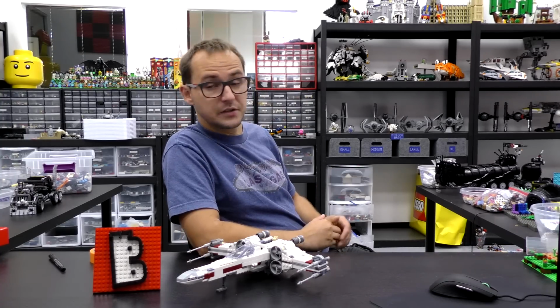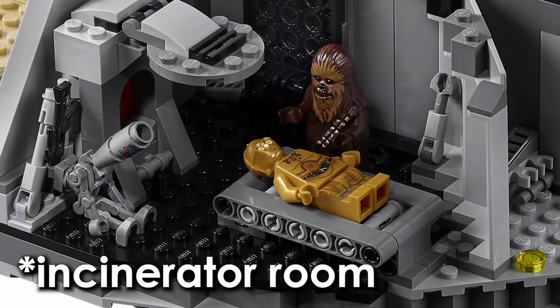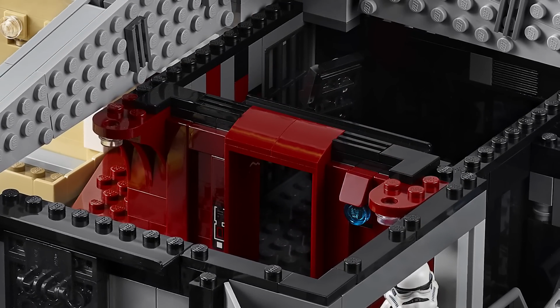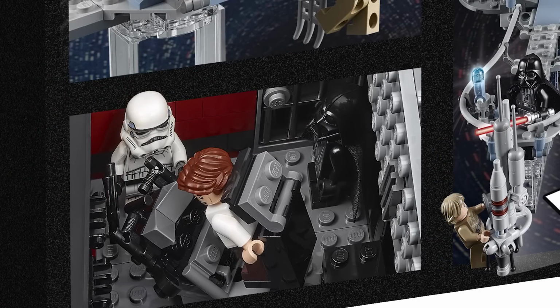And the last one is somewhat interesting. We have the maintenance room where C-3PO gets disassembled and then Chewie carries him on the back. There is also the red corridor leading to the mysterious and intimidating interrogation room in black. That's actually a good contrast, dark red and black with some crazy equipment of the Empire.